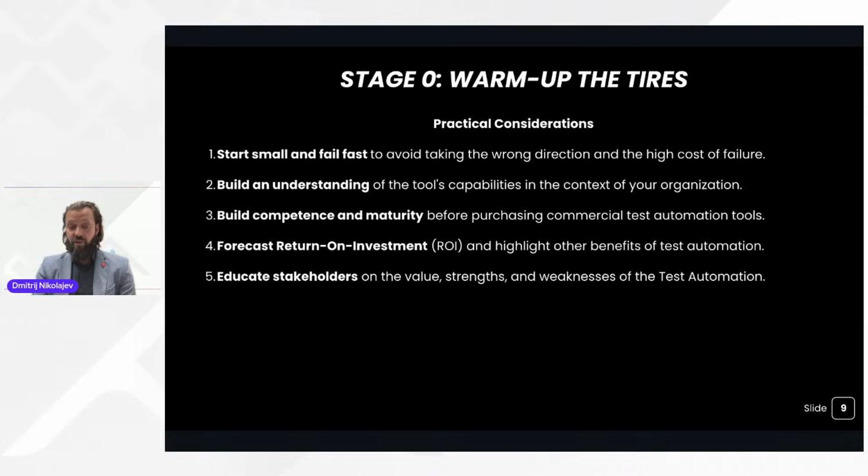Build competence and maturity. It's important to have competence and maturity with the tools, especially before you go for a commercial tool. You need to practice and exercise with something, maybe free or freeware or open source. Forecast return on investment, ROI for short. It's important to understand what the values are, not just in terms of the cost, but also time to market, in terms of the quality, and how we measure that. It's an important aspect of automation. We need to have a vision of how we do that.